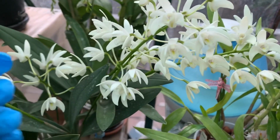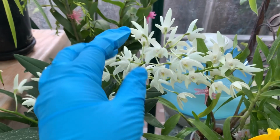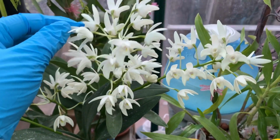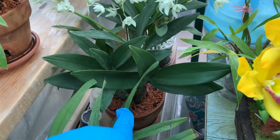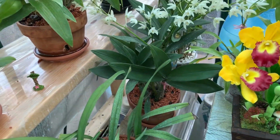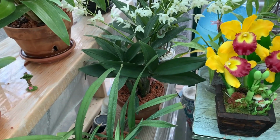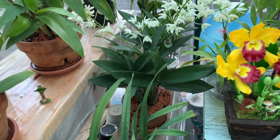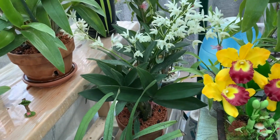And it comes in like one spike clusters of flowers. It's just really, really nice. And this is, I believe, a division from the mother plant. One of the four divisions, actually, because I divided four of them of a mother plant, and I made four divisions, and this is one of them.